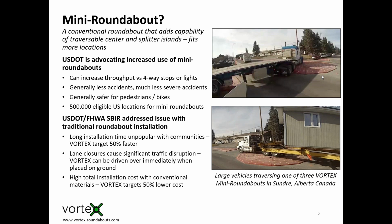And because of that, some of the vehicles that enter them, such as semis or buses, the larger, longer vehicles that need a bigger turn radius, won't quite make it through there, and so they're going to have to traverse over the island, as you see there in the picture to the right. And so that's the primary differentiator between that conventional and mini roundabout.